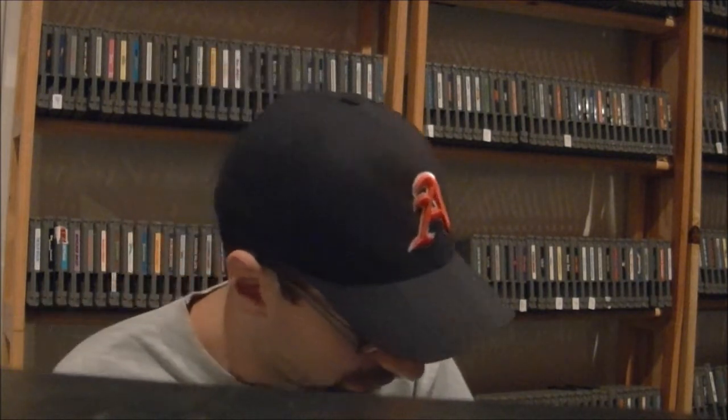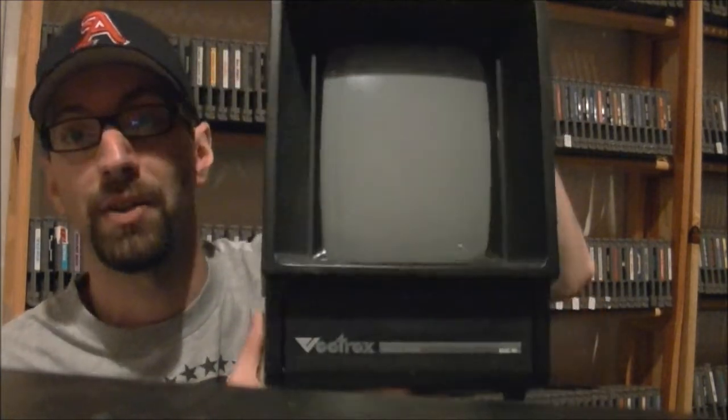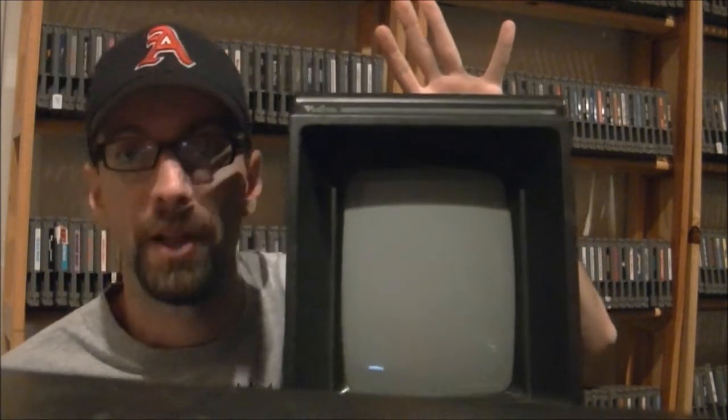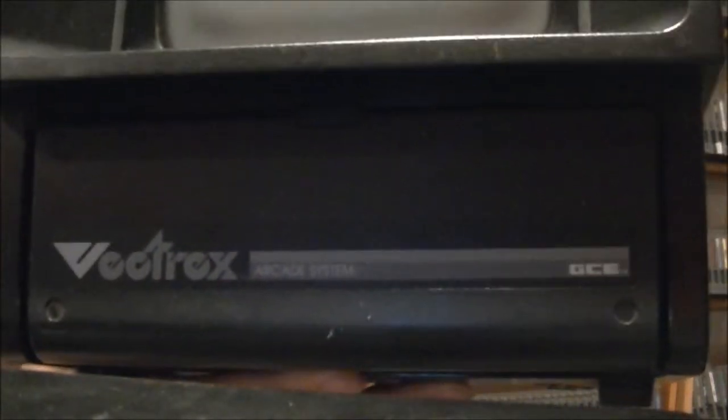But like I said, guys, if you don't know what a Vectrex is, just take a look on YouTube, and you should be able to find videos of it. Or just keep watching this video, because I did find a Vectrex. It is in absolutely gorgeous condition, from the video game store in Allentown, PA. I'm going to try to get closer for you. As you can see, Vectrex right there.